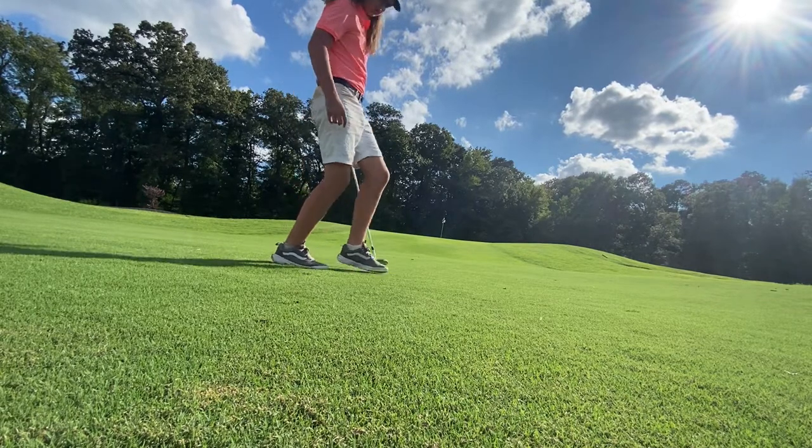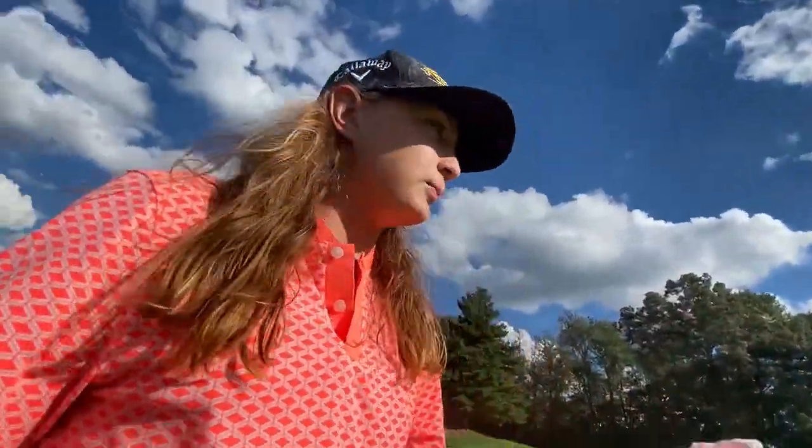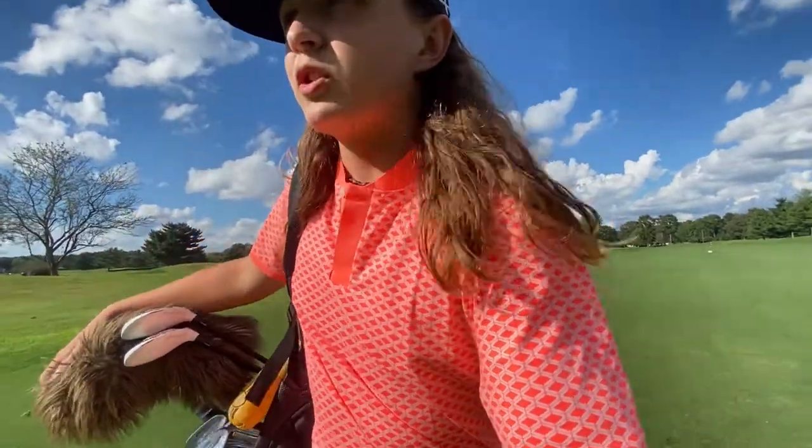All right, that was actually a pretty good shot there. I picked it a little cleaner than I was trying to. We'll probably have about 6 feet in there for the birdie. Not mad at it. I didn't land it quite as close as I wanted to, but it did check like I wanted, which I'm not upset with. Oh no, I'm gonna have like 10 feet.